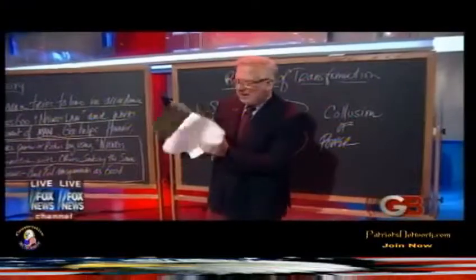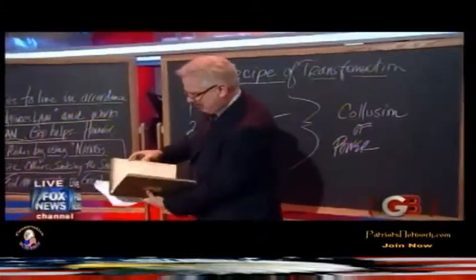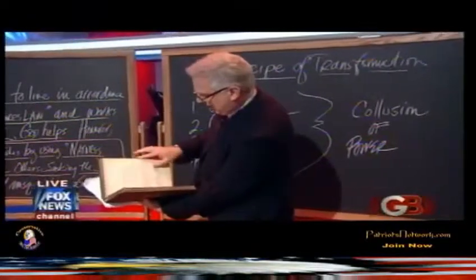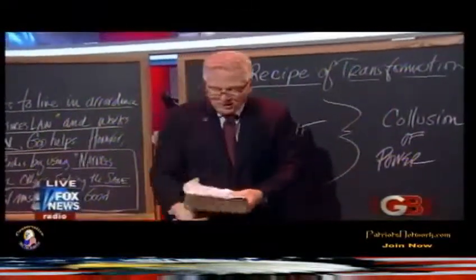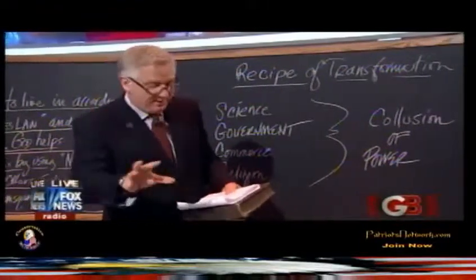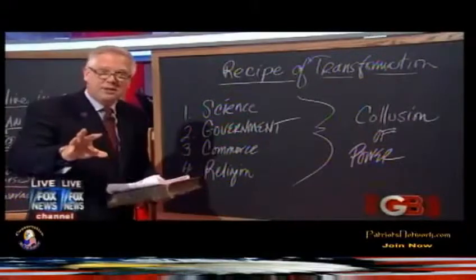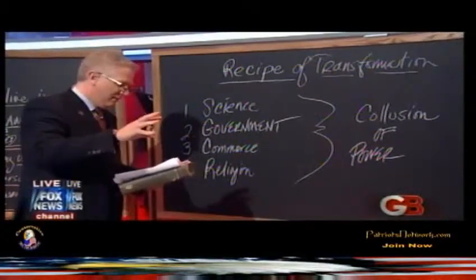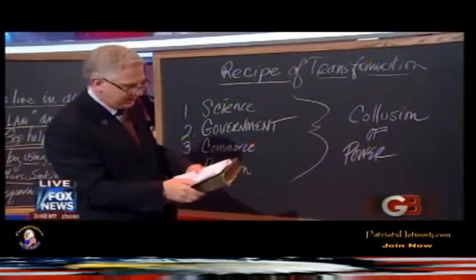This is the Smithsonian Annual Report, 1882-1883. This is John Wesley Powell. This is an original copy. Again, this is the director of the Bureau of Ethnology at the Smithsonian Institution, and he said this.